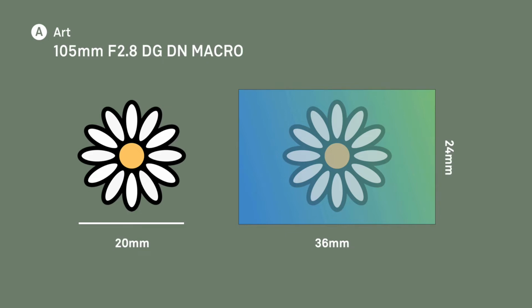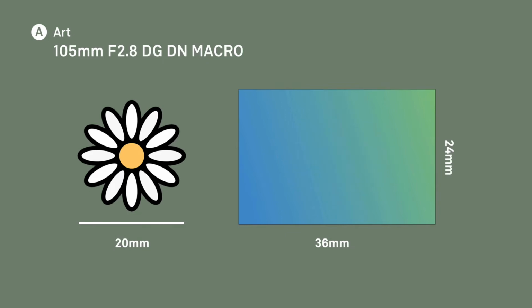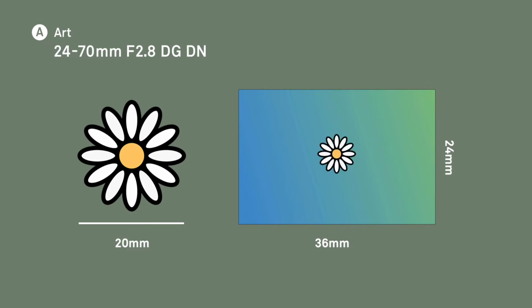Now, our 24-70 standard zoom, which is well known to have quite a close focusing distance, has a magnification ratio of 1 to 2.9. So in other words, the flower should appear roughly 3 times smaller on the sensor than it is in real life. So let's go and take a couple of photos and see if that really does check out in practice.